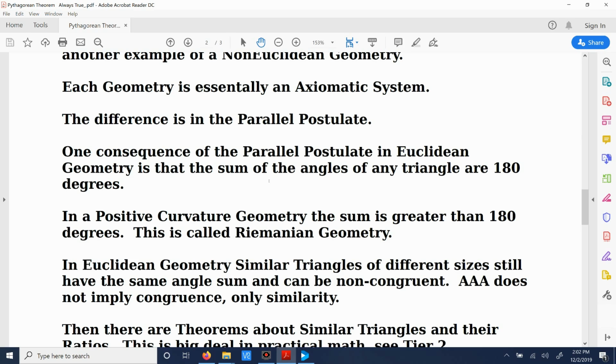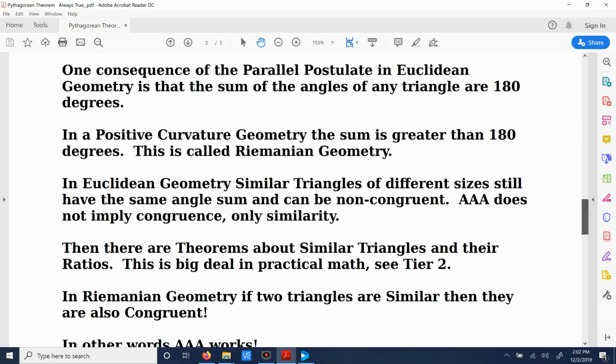Now, the consequence of the parallel postulate in Euclidean geometry is that the sum of the angles of any triangle is exactly 180 degrees. And I prove that, demonstrate that in Tier 2, very early on. It's very easy to demonstrate if you've got the parallel postulate. But in a positive curvature geometry, like we live on in the sphere, the sum of the angles of a triangle is greater than 180 degrees. And by the way, that non-Euclidean geometry we call Riemannian geometry, after the great mathematician Riemann.